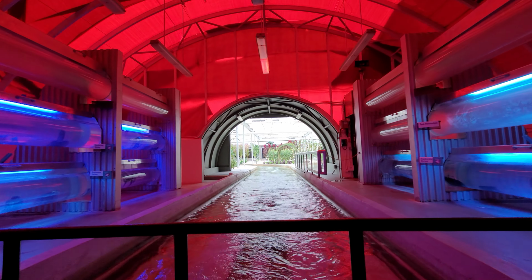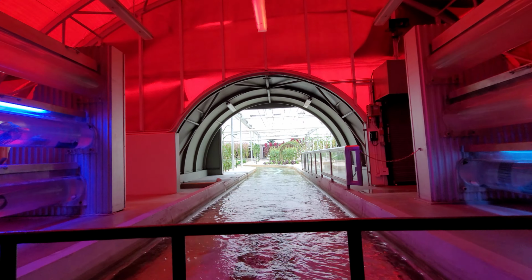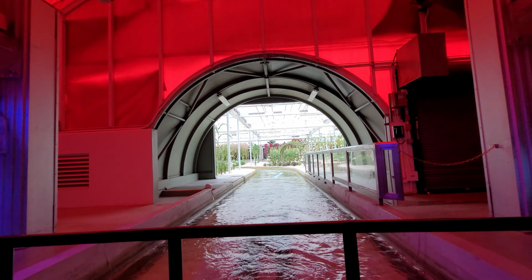Innovations like this one can play an important role in our efforts to produce bountiful harvests and still protect natural resources.